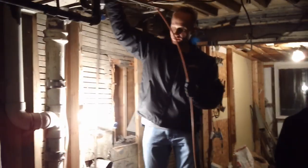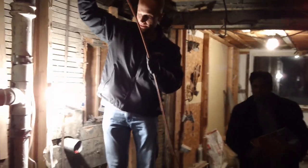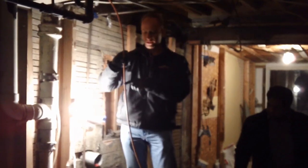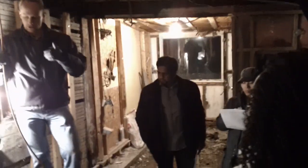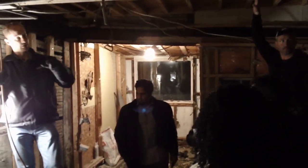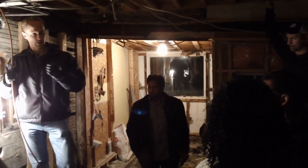What I'm seeing here, I passed the tree root. The tree root was pretty much right there where the elbow is. And what I'm looking at is, I see water, and you can see that there's just a water fluctuation here. What this is, it's called a building trap. It's the same type of trap that you see underneath your kitchen sink. It's that U-turn. It holds the water. The purpose of that is to prevent sewer gases from coming into the house.